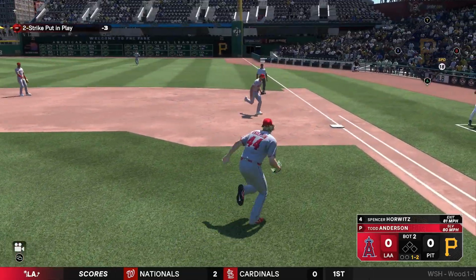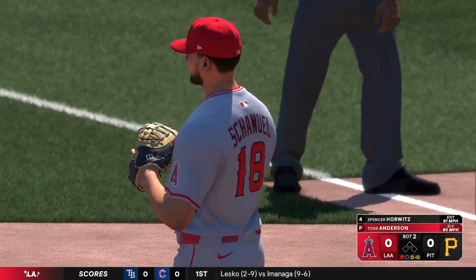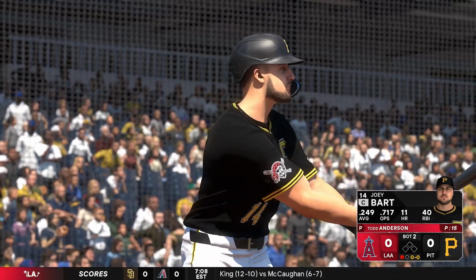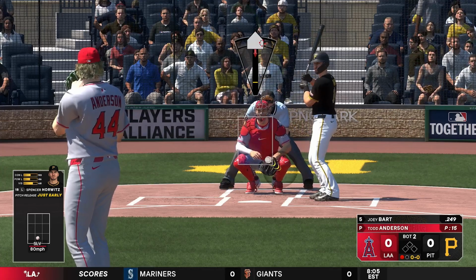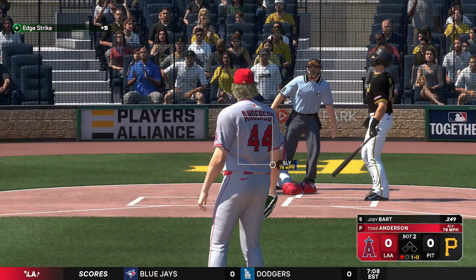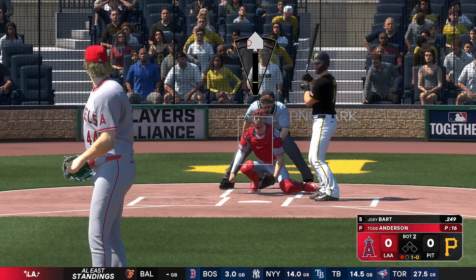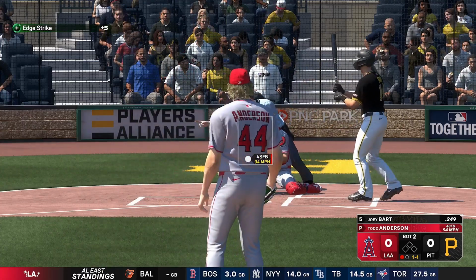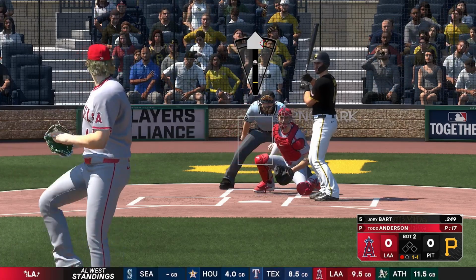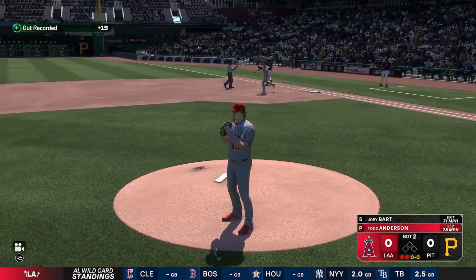To the right side. Shanuel takes it to the bag. 1 up, 1 down. That is good. The catcher, Joey Bart. Here's Joey Bart now. Oh, he doesn't get the call. And that's ball one. Fastball for a strike. 1-1. Out to short, McKinstry. Already two out here in the home half of inning number 2.